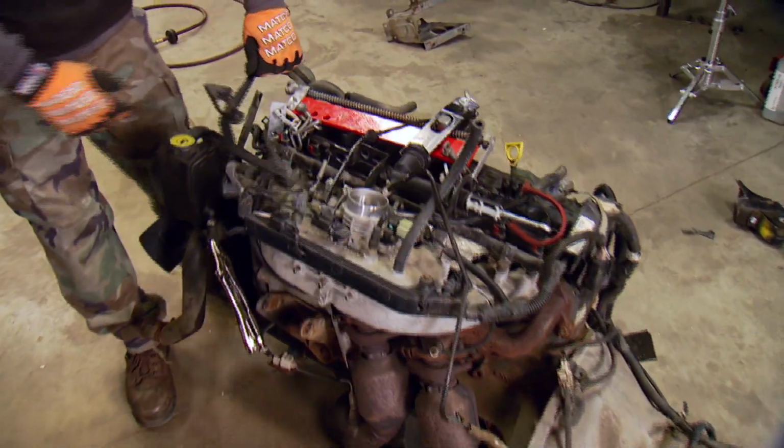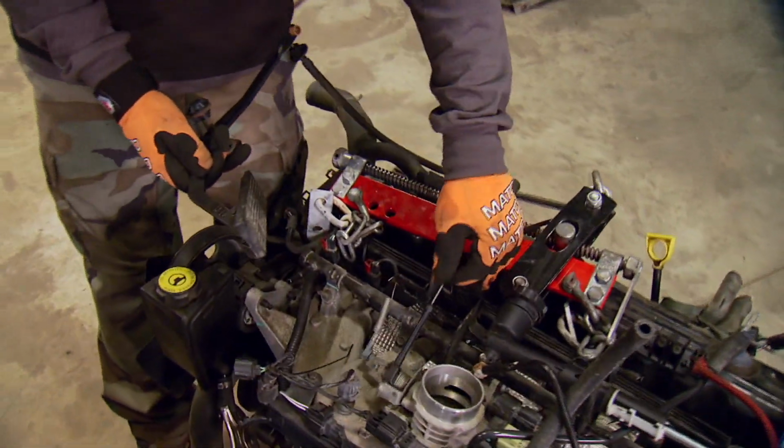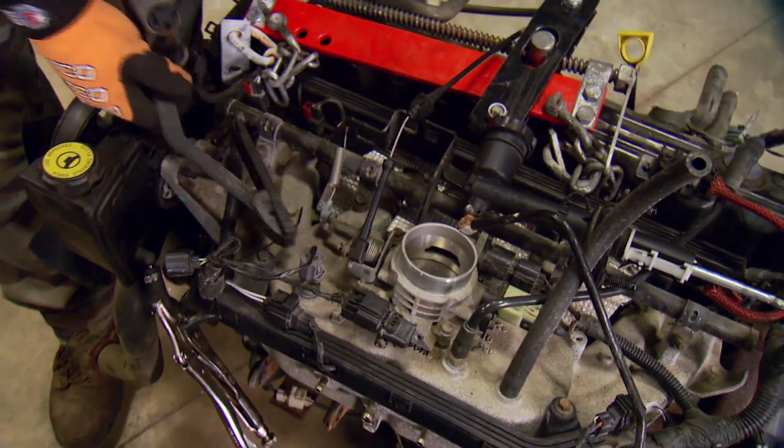The 4-liter in our TJ is set up like a lot of other cars out there, with a throttle cable attached to a pedal mounted on the firewall.